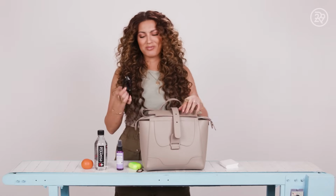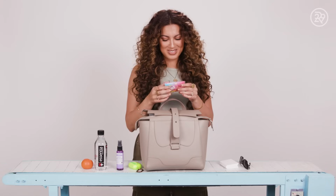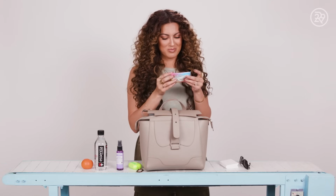Shameless plug, but I really do wear these. These are my glasses, my collab that I did with Diff Eyewear. And they're really cool. I have these in my bag all the time. They go with everything. This is one of my favorite items, actually, that I've had for quite some time. It just makes me happy.